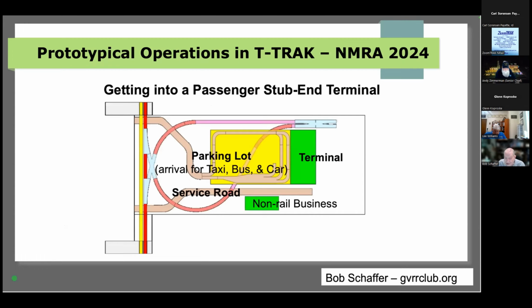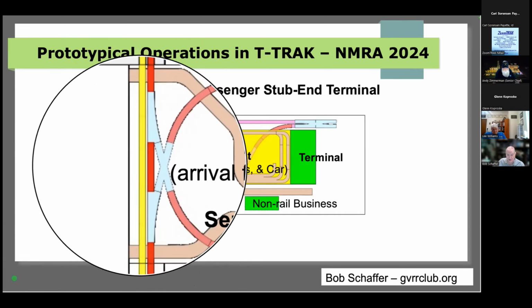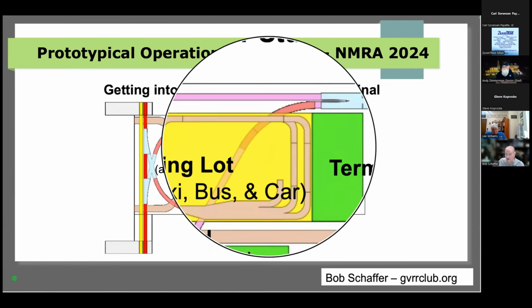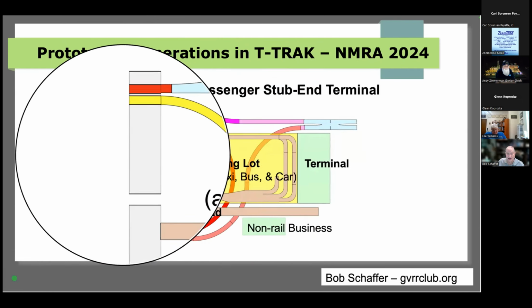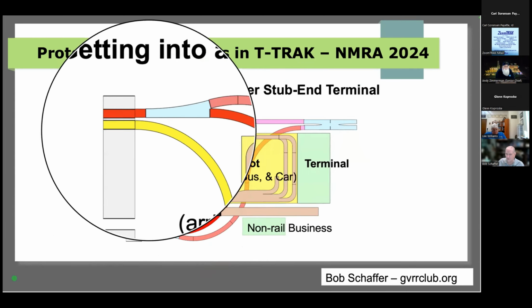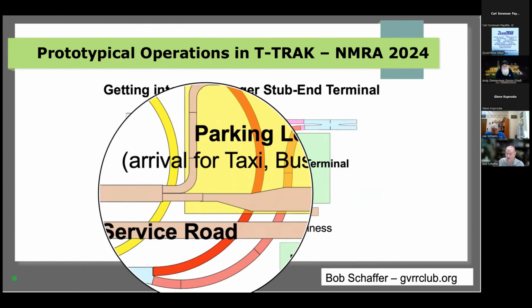Now, how do you get into the yard? I've got two quick ways. This is a triple that is coming off the red main line, coming into a crossover that then goes through, under an elevated parking lot and into the terminal. And the next one is the end of... I try not to use many end caps, but this is coming off instead of an end cap, just the exact same thing, different trackage.